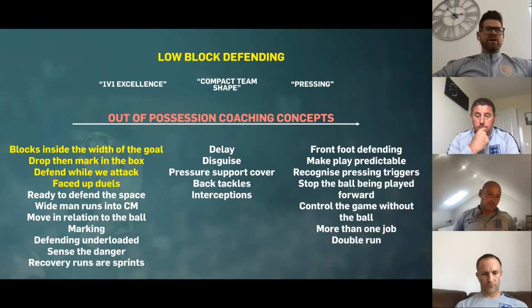It's absolutely vital. We conceded 2 goals to Germany in the semi-final of the Euros in 2016, which prevented us from going on to the final with probably one of our highest potential groups that we'd had, and both goals came from individual defending in and around the penalty area.